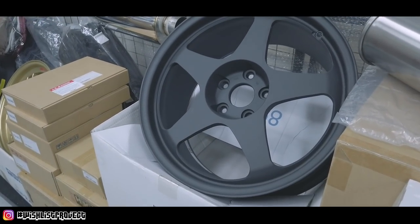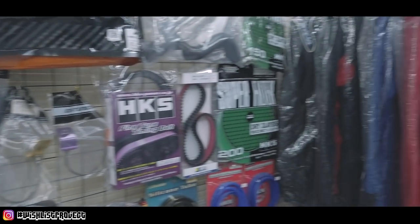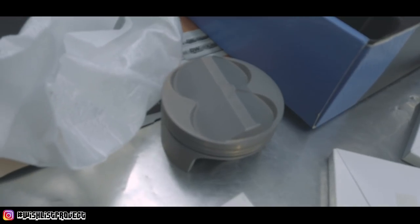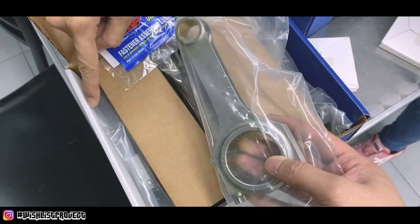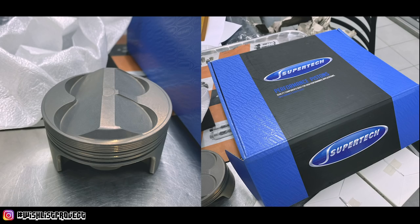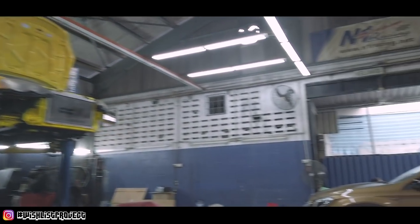Nice, oh. 17 inch Spoon. Regal Master, ARP bolts, racing suit. Bought pistons and the conversion. Settle, done, you check and see. Thank you, boss. Finally, already purchased.